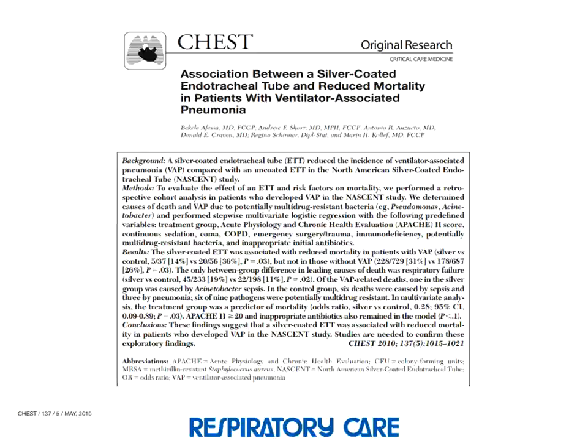So here we have the 2010 article published in Chest, which retrospectively reviewed the patients that were in the NASCENT trial that developed VAP. They determined causes of death in the VAP were due to potentially multi-drug resistant bacteria. They concluded, to validate the NASCENT trial, that the silver-coated endotracheal tubes were associated with decreased mortality in those patients that developed VAP.